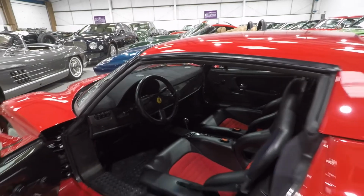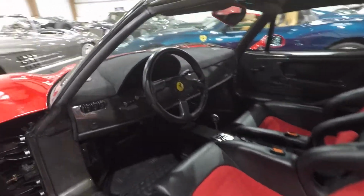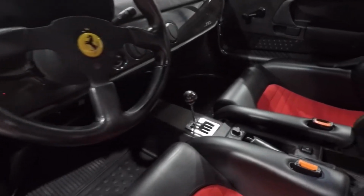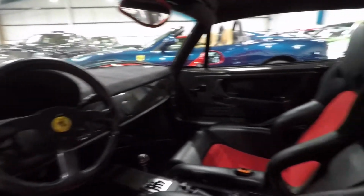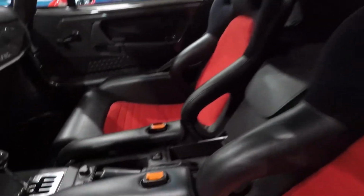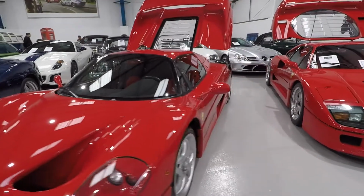Now, we were in here earlier when we were filming for the show, but you can just see just how special this car is. Absolutely stunning. Manual gearbox, which is so missed today. I mean, the F1 gearboxes are great, but really the manual gearboxes are what it's all about in terms of that original driving experience.